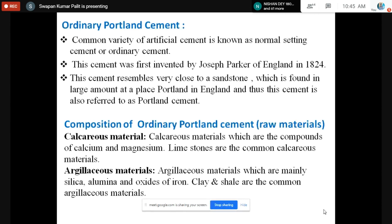Ordinary Portland cement is now a rare material. Rare materials you can get by ordering from the manufacturer. Suppose you need 50 bags of ordinary Portland cement, then what you have to do? You have to order from the manufacturer: I need 50 bags of ordinary Portland cement, please supply. Then they will manufacture it, but the cost will be somewhat higher than composite cement.